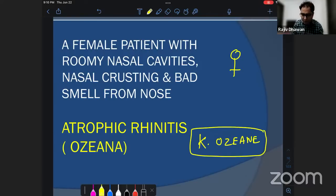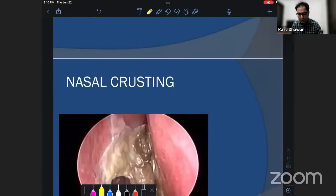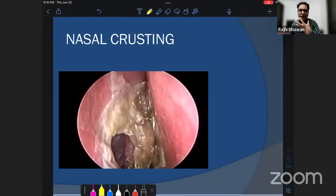Okay, so the bad smell from the nose is coming due to crust matter. The crust causes a big problem. Roomy nasal cavity, but the cavity is full of crust and the crust gives a bad smell. That's the bad news. But the good news is the patient has anosmia. Wow. The patient smells it? That's your problem. The patient doesn't smell anything, beta.